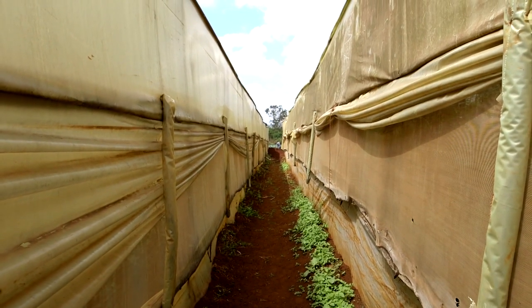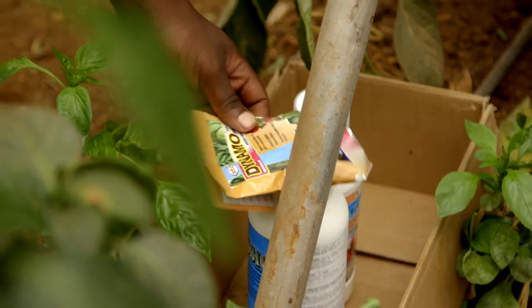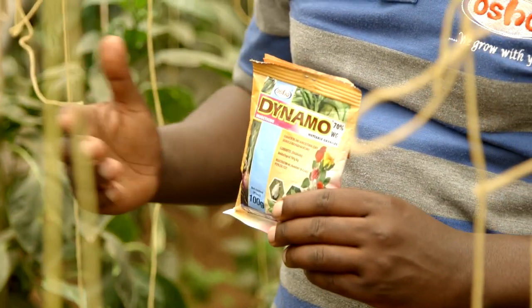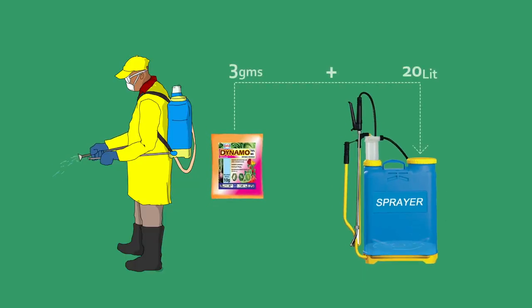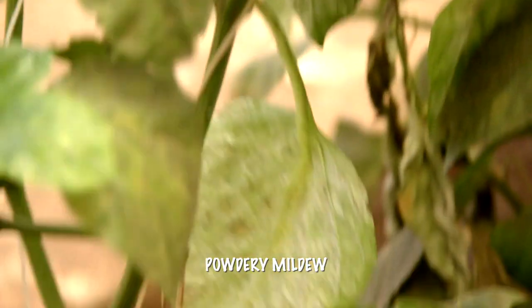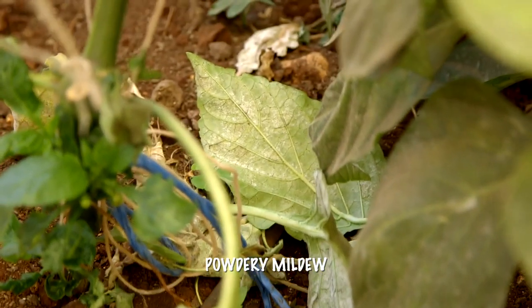Dynamo is a product that Osho Chemicals offers as a solution against thrips. You put 3 grams of Dynamo in 20 liters of water, and you do a cover spray. You repeat that after 10 days, and all your thrips are gone. I find some ash. There are many with ash, like that one near Jeremy. Jeremy, what can you tell our farm? How can you help our farm?